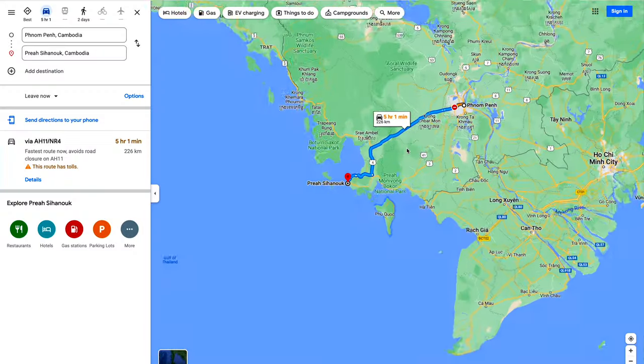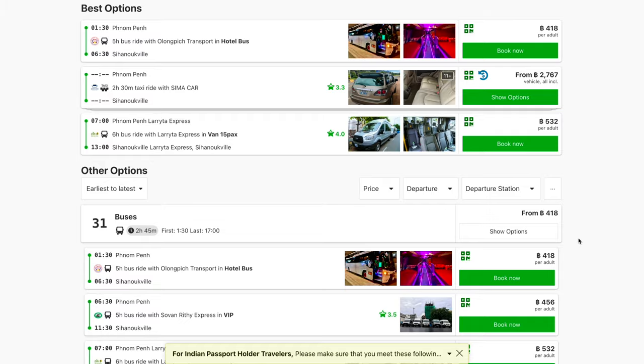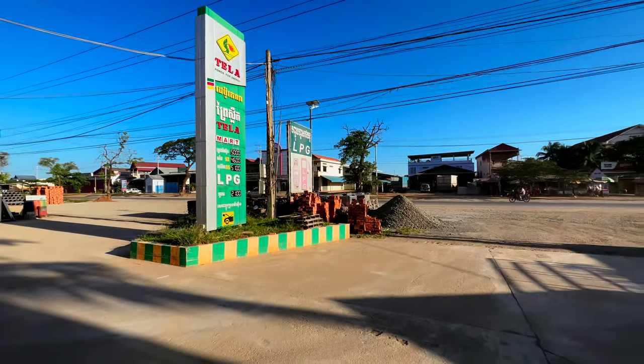That's the highway behind me. We've just stopped for gas. We're about an hour outside of Phnom Penh so far. It's really interesting because Google says about 4 hours for the drive. But when you look at the car booking or bus companies, it says 6 or 7 hours. So we're gonna find out how long it actually takes and give you a couple of shots of the road.